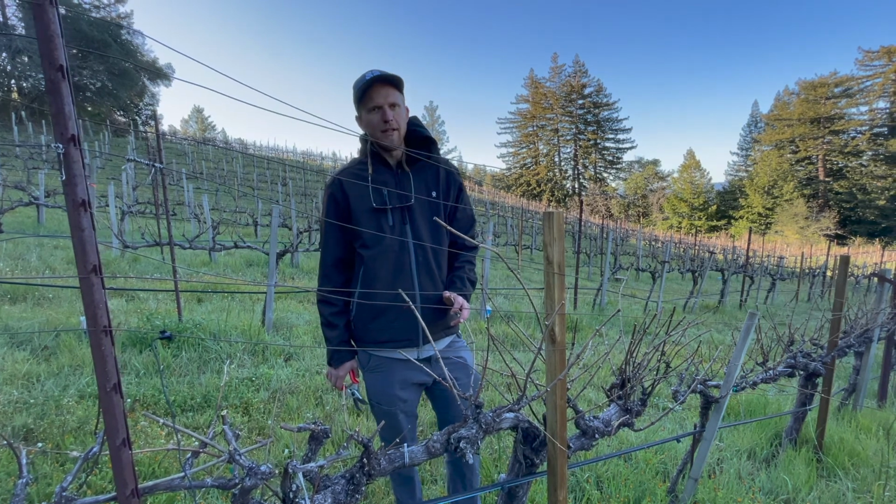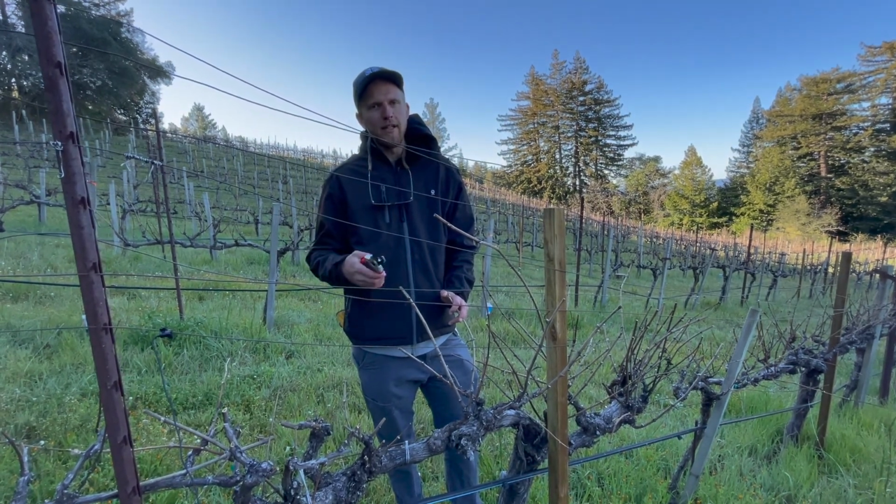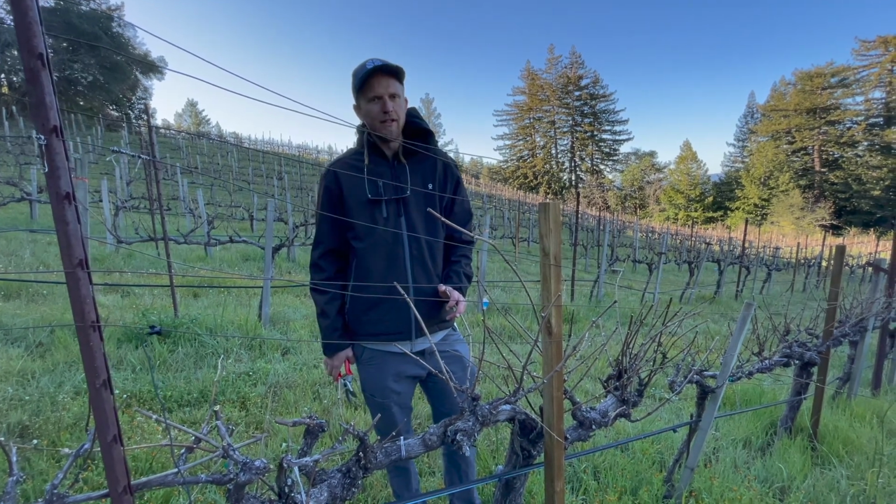And whenever you do something in the vineyard, you have to think not only about what you're doing now, but how it's going to affect the harvest and even the following year. Everything in the vineyard is very cyclical.